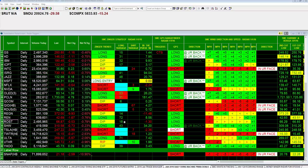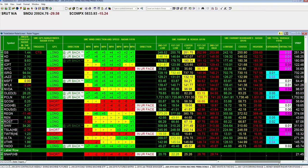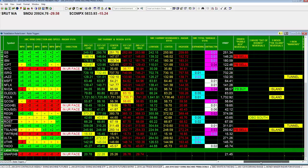He pointed out that it's been long for 18 days. It's in a dip. It's long here. I'm seeing the selling, which probably generated the dip. And she's trading at 66.87, and support and resistance. Oops, bring that into view. Right, well, she's trading right in the middle of the fairway. And then he said the range seems to be expanding a little bit, but I don't see any other signals that should give me any concern, but I'm just not sure.